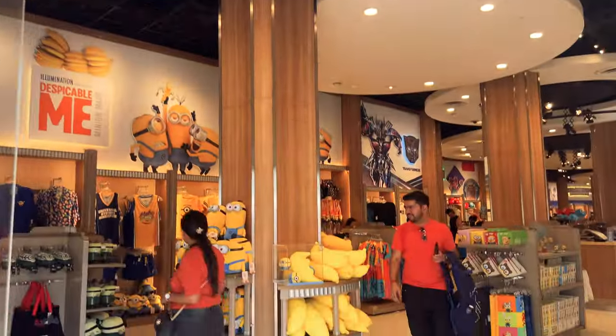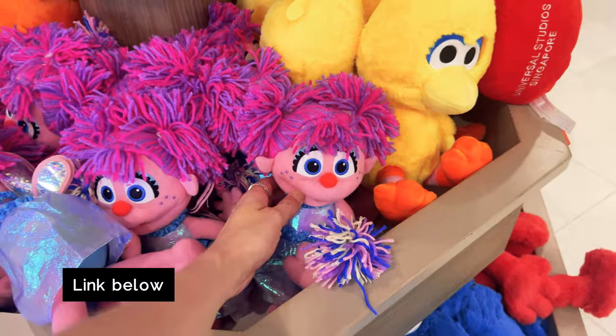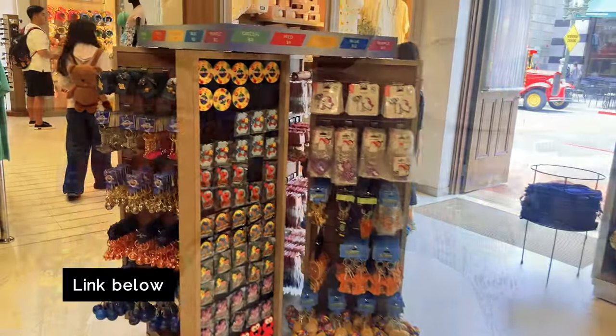If you've watched any of my other theme park guides, you'll know it is a tradition of mine. As soon as I get to the theme park, I go to the gift store and buy a ridiculous piece of headwear that I can wear all day. So that, of course, is our first port of call today.